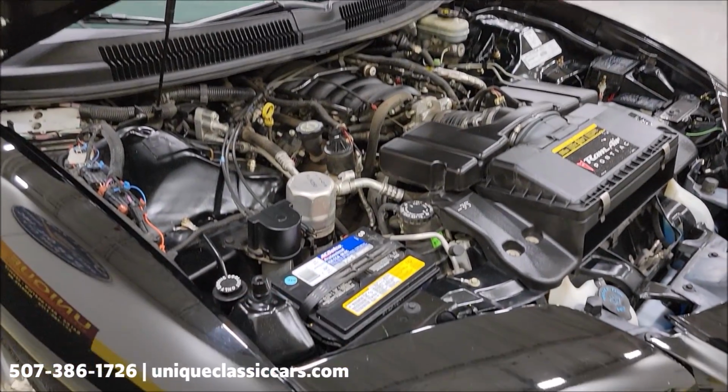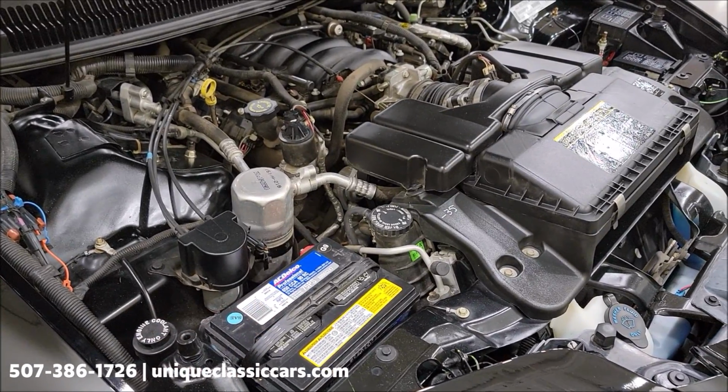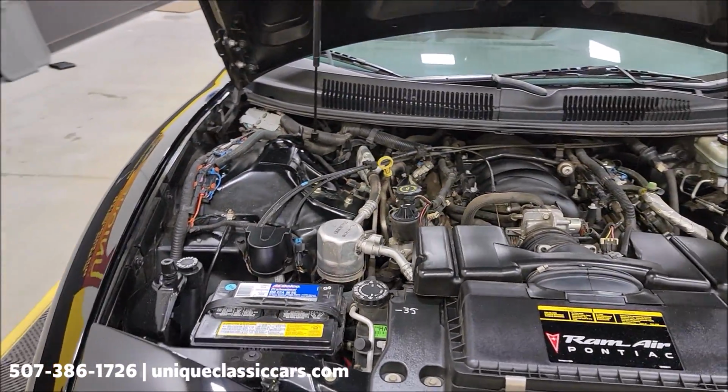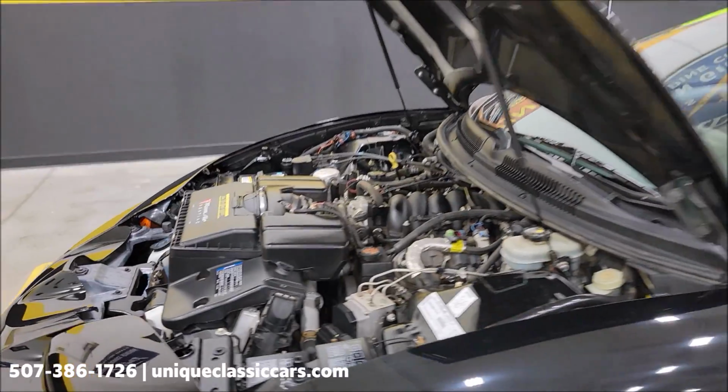Here's an example of how fussy the owner was on this vehicle. Lots of times you'll see replacement batteries put in a vehicle. This one, right back with AC Delco. Sounds good, looks good, well taken care of. This one won't last long.